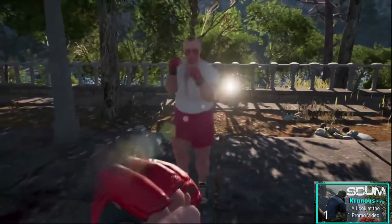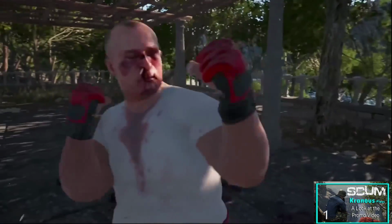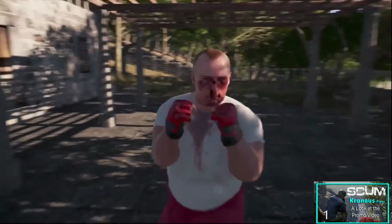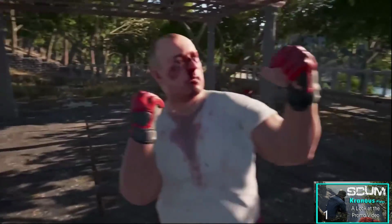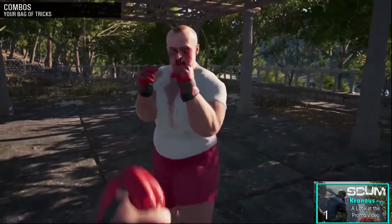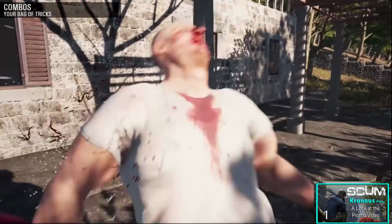Combos are special attack combinations that inflict more damage than a normal punch or kick, but they also drain stamina at a faster rate. The best way to use a combo is against a dodge or a block, and if you perform the combo successfully, you'll increase the chance for a knockout.